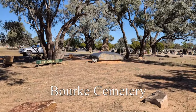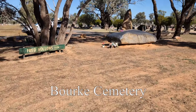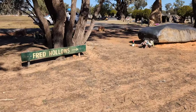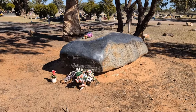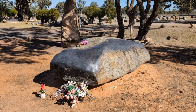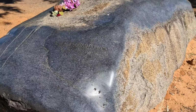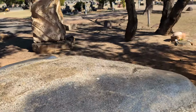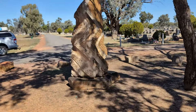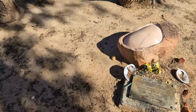Finally, we will visit the Bourke Cemetery, which offers us a fascinating glimpse of Australia's frontier history. Buried here is Fred Hollows. He died in 1993. He was a famous eye surgeon who did a lot of work with Indigenous peoples, especially the Australians. His brother's also buried here, his brother and his brother's wife, I think it is.